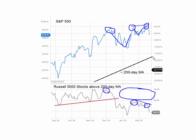Just for a point of reference, the 200-day moving average for the S&P is way down here. It's this black line here. I drew it in, I approximated it, but that's about where it is. So the S&P is really far above its 200-day, and yet among individual stocks, less than 50% are now above their 50-day moving average. So there's a complete lack of participation here.